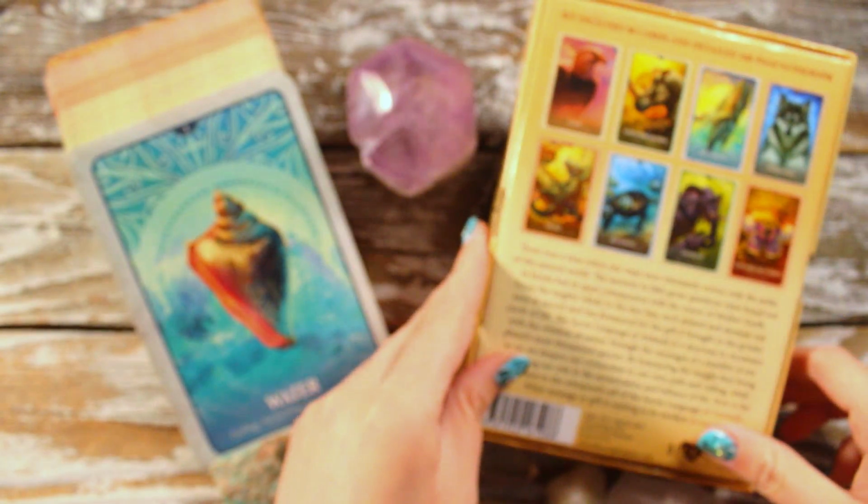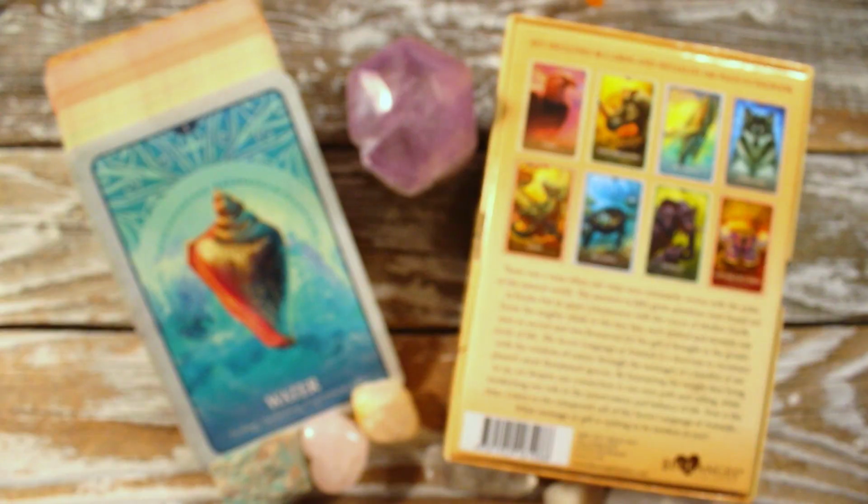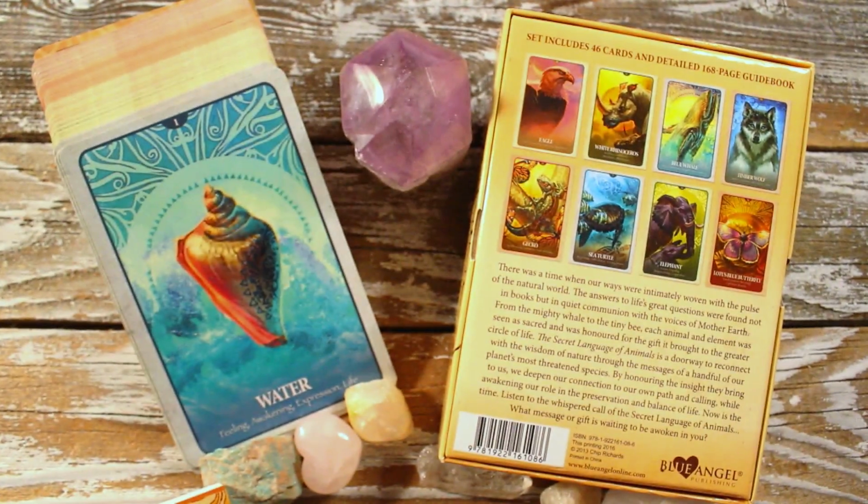So, if we look at the back, it says set includes 46 cards and detailed 168-page guidebook, which is this beautiful baby right here. So let me just focus again.